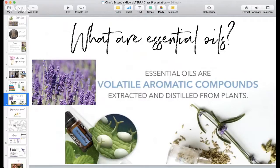So if you can see in this picture right here, there are these little white sacs. This is a peppermint leaf, and if you were to turn it over and magnify it about 300 times, you would see these little sacs on the bottom of the peppermint leaf. And this is actually where the essential oils are contained.